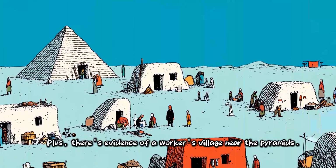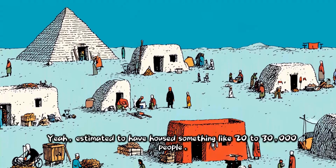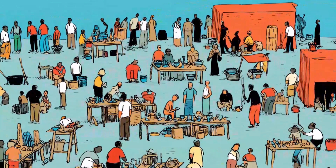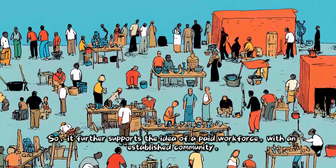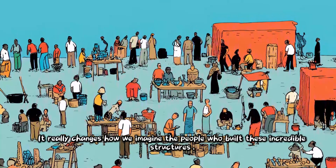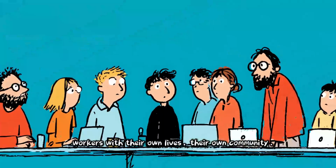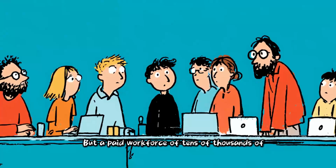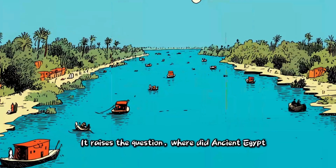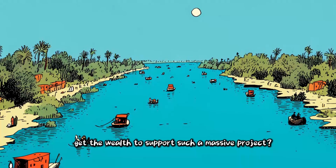Plus, there's evidence of a workers' village near the pyramids, estimated to have housed something like 20 to 30,000 people. That would take a lot of resources to sustain. Exactly. So it further supports the idea of a paid workforce with an established community. It really changes how we imagine the people who built these structures. Not just nameless slaves, but skilled workers with their own lives and community. But a paid workforce of tens of thousands would need a lot of resources. It raises the question, where did ancient Egypt get the wealth to support such a massive project?